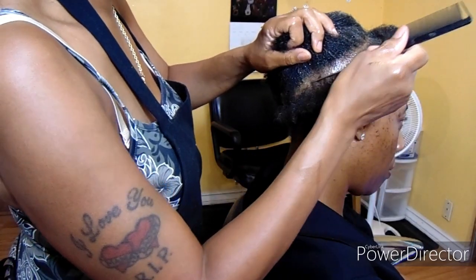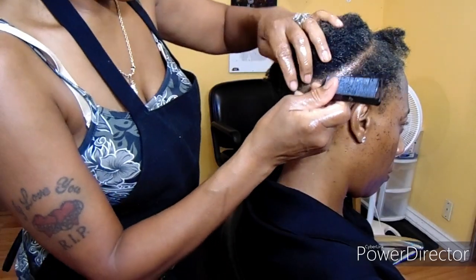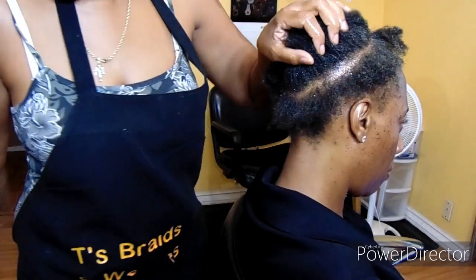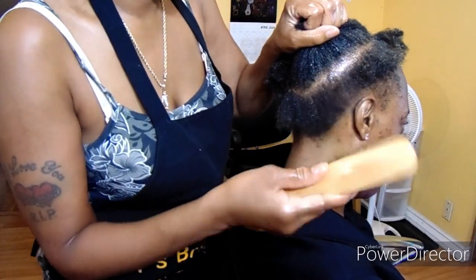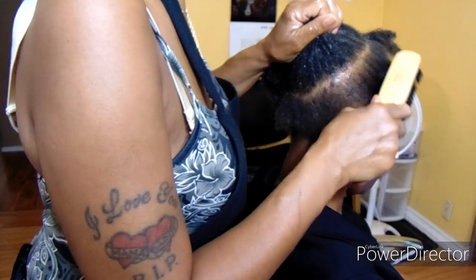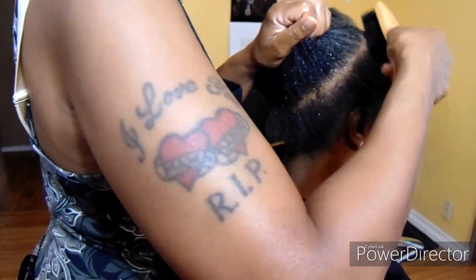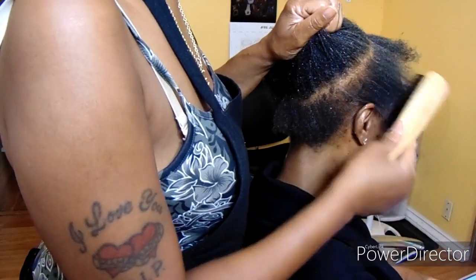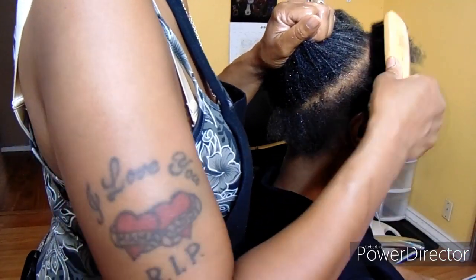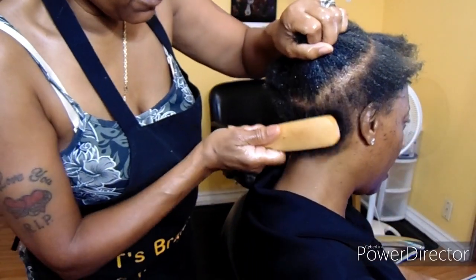So, yes, brushing stimulates the hair follicles by promoting better circulation. Yes, it increases the blood circulation, it strengthens the roots, and it encourages hair growth. Yes, another great benefit from brushing is it distributes your natural hair oils throughout your hair strands.